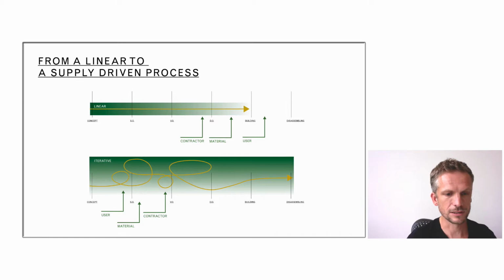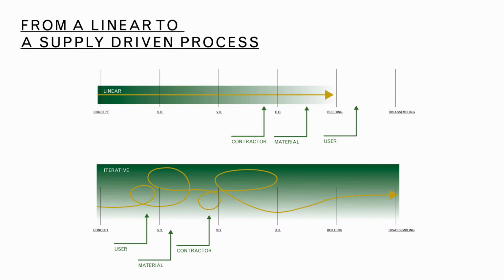Our process is different. We call it an iterative process. You have the concept, that's where we start, but then very soon we get the user and the material. So, for example, we try to collect material already in the sketch design process. And sometimes you already have to buy materials in the sketch design process, which goes in a completely different way.